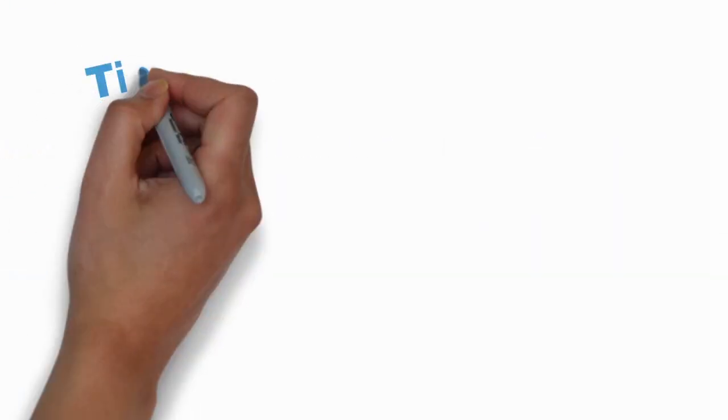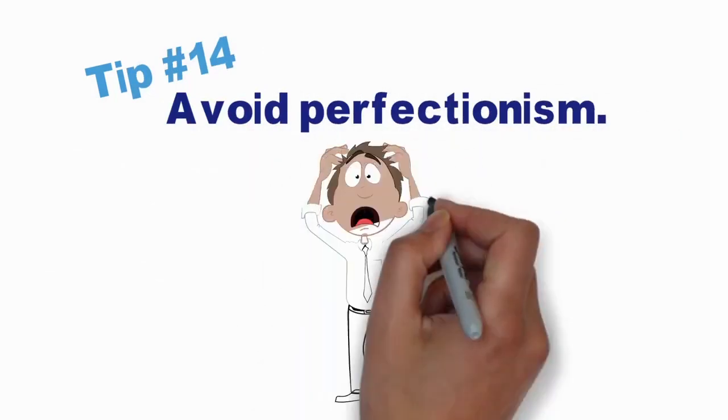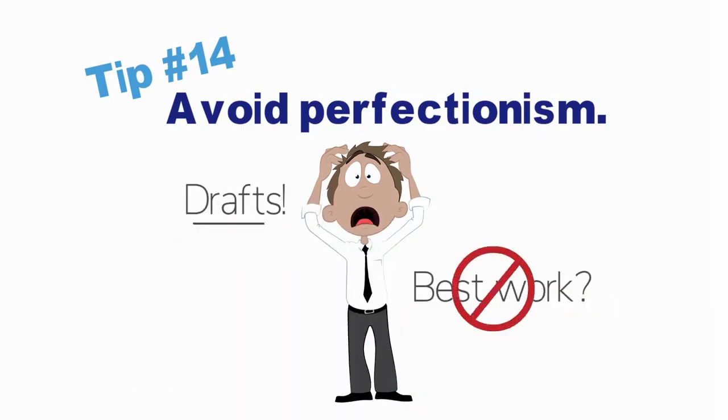Tip number 14, which is related. Avoid paralyzing, priority perverting perfectionism. How about that for alliteration? Your drafts will be just that, drafts. They won't be your best work product, and that's okay.